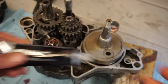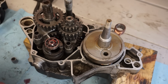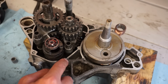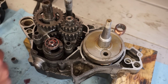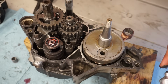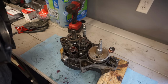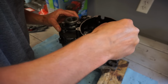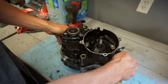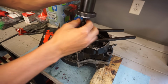We're using some ultra black gasket maker for the cases here. Put a little bit on this case and then a little on the other case. Other case half going on. Things looking pretty good. Let's see how hard this goes on. Not super easy, huh? Get our tool on here.